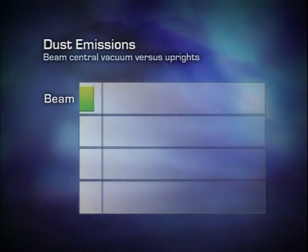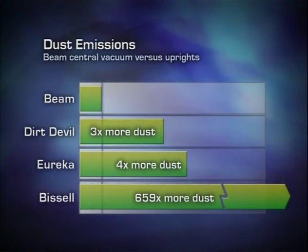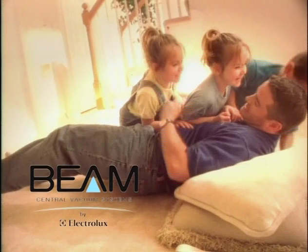In marked contrast, researchers found that when testing the Beam central vacuum system, particulate emissions remained virtually unchanged from initial use. The researchers concluded that for the upright vacs, soil removal decreased after repeated use, while emissions increased. In contrast, the Beam Central Vacuum System delivered consistent performance in soil removal along with minimal emissions from first use to last. The result of the research is clear. The Beam Central Vacuum System provides superior soil removal performance and low emissions, offering families throughout North America proven allergy relief to help them lead normal, active lives.